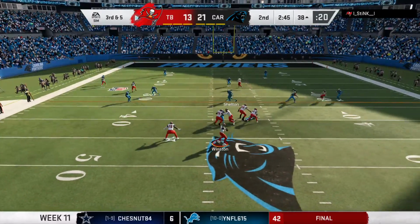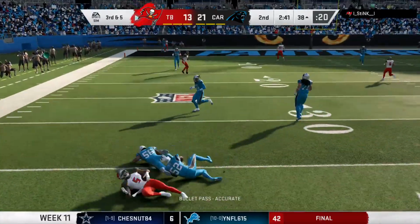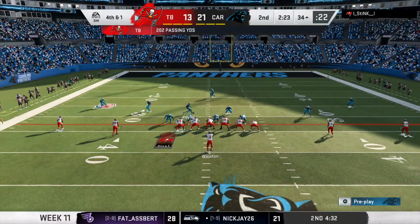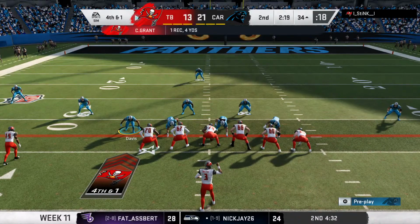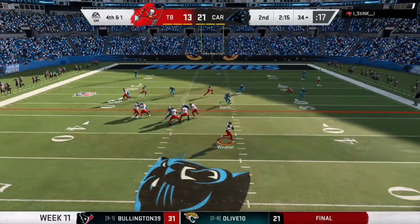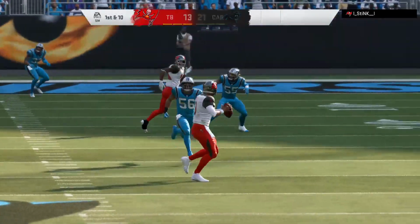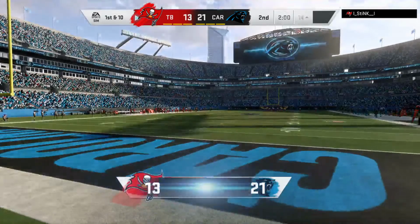Again, it's Winston. Completes it to Corey Grant. Well, this is going to depend on the spot, but it's not a very generous one. He looks to be about a yard or so short. Now Winston on fourth down. He gets it to Brown, complete. A fourth down, no problem. 19 yards that time, but now it's first and 10.